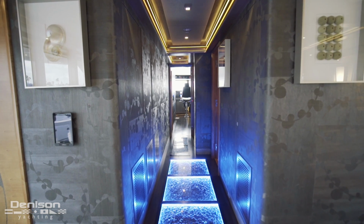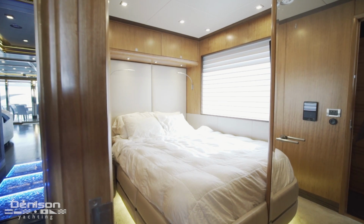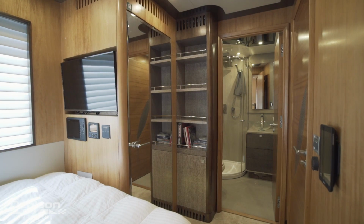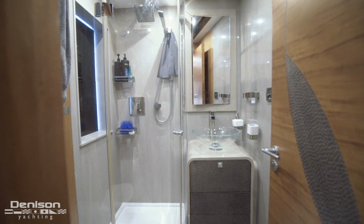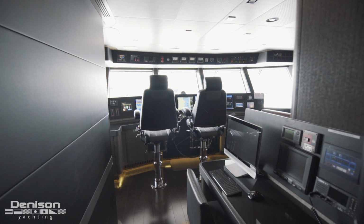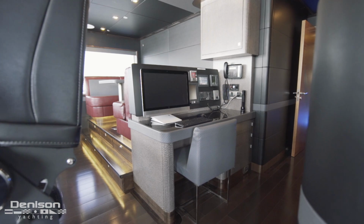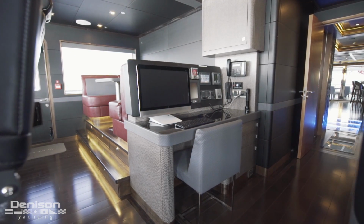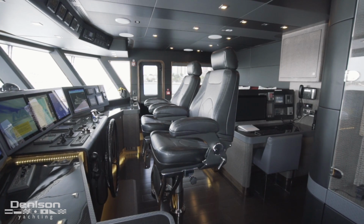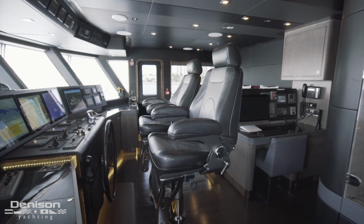Leaving here and passing the elevator, we step into the captain's cabin on the port side. When you first leave here and step into the pilot house, your first stop is the captain's desk, where you make your most important plans. And then this opens up into a compelling mission control center. Finished nearly head to toe in black, this wheelhouse means business.